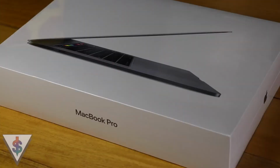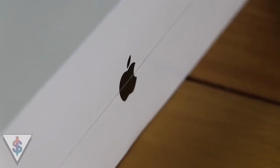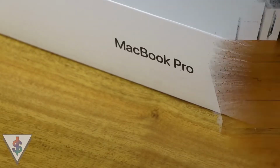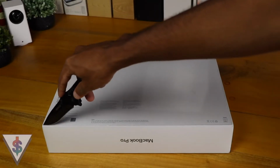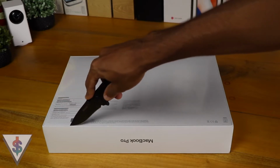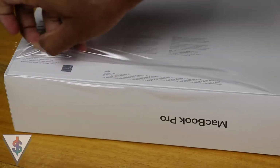Having a quick look at the box, at the front we have a picture of the MacBook Pro. On either side we have an Apple logo, and on the top and bottom side it says MacBook Pro. At the back it mentions the serial number along with the specifications of the device. There's a fine layer of plastic that is protecting the MacBook Pro box, so let me go ahead and use my shiny unboxing knife to quickly break through the seal and then get rid of this plastic.